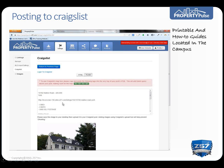Once you confirm all the details, right up here you're going to see two buttons, HTML and plain text. Now, Craigslist used to read HTML. They don't anymore. Other websites still do, so we do allow this to still be here for those other websites that may be able to read the HTML. Since Craigslist does not, you'll want to click the button that says plain. And it just gives you a plain text version of that description of that property.